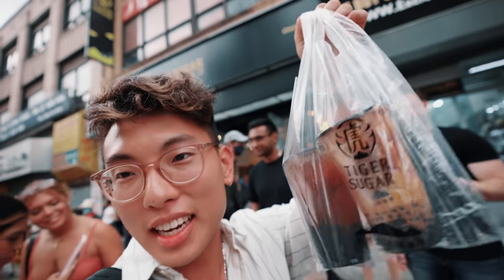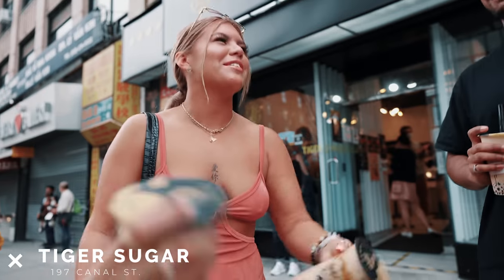All right, one last stop before we head home. This right here is top tier boba. I would say probably the most fire boba spot in New York City. It's called Tiger Sugar. It's pretty well known, but it comes with this black sugar boba and you just gotta shake it. It's hard, but yeah.